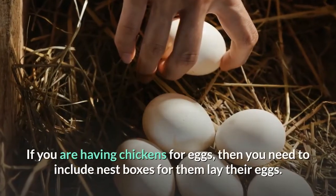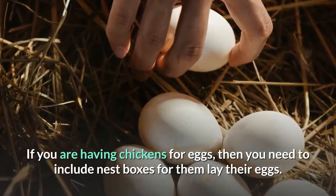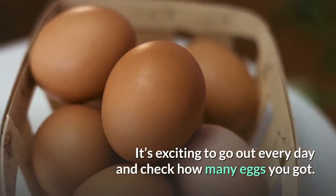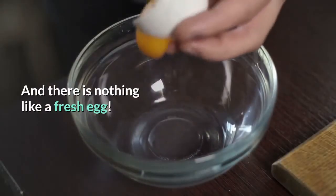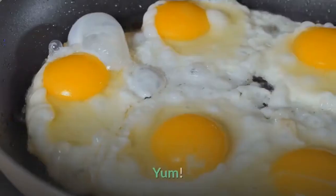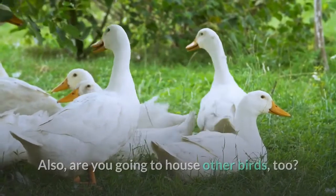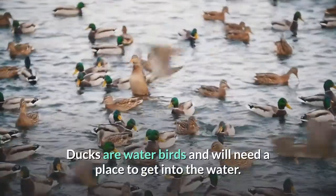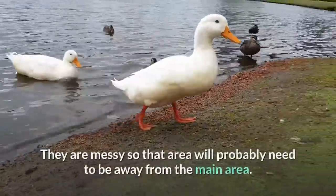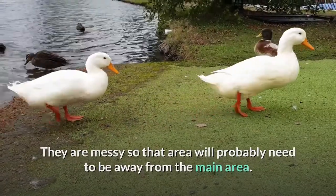If you're having chickens for eggs, then you need to include nest boxes for them to lay their eggs. It's exciting to go out every day and check how many eggs you got. And there's nothing like eating a fresh egg. Oh, yum. Also, are you going to house other birds too? Like ducks? Ducks are water birds and will need a place to get into the water. They are messy, so that area will probably need to be away from the main area.